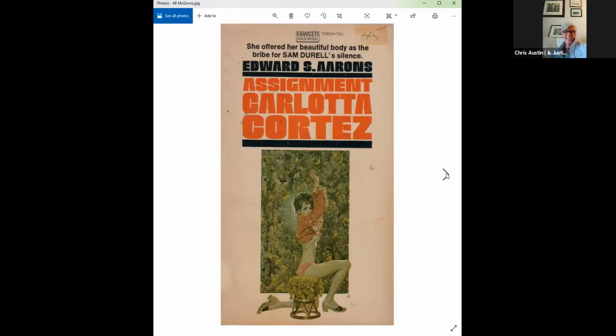Next up, later on, is Assignment Carlotta Cortez. Again, this is a McGinnis cover. Maybe not quite as striking because it's not a full cover, but still an excellent cover. Certainly would make it worth your while. You can see I got it for 45 cents. When it was new, it sold for 75. So again, these are my actual books you're seeing.